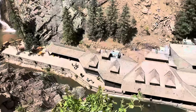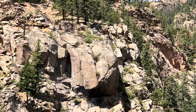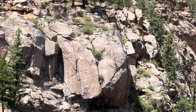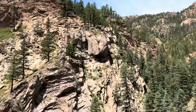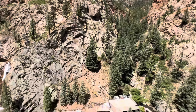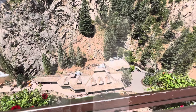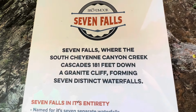Hey, there's the restaurant. It's interesting how they have wrapped some of these rocks with these huge metal nets to hold them there, so it doesn't land on the restaurant. Here's a look at the names of the Seven Falls.